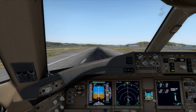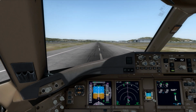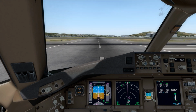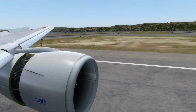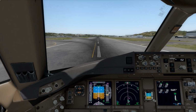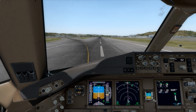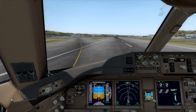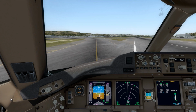Pitch up a little and down. What the heck? Speed brakes up. Reverse, normal. 60 knots. Stop back to reverse. That was insane. I'm guessing you could hear the applause. It was insane. That's a really nice feature.